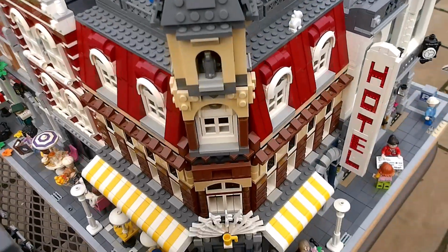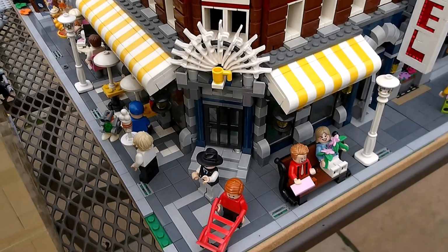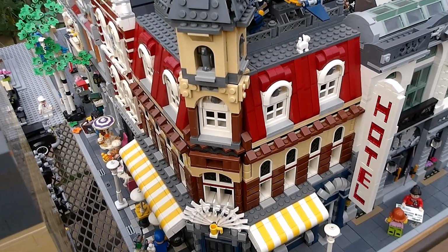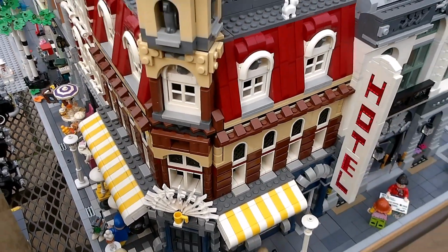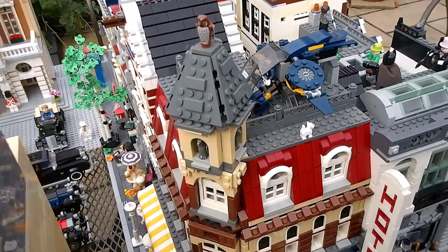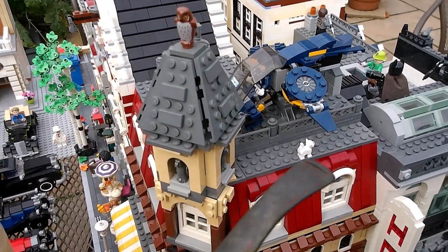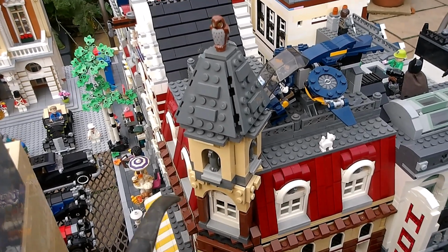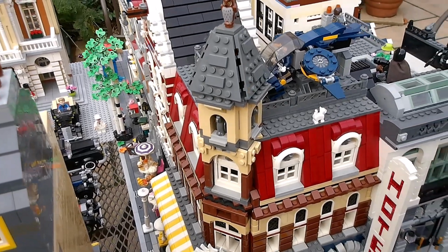And then we've got this magnificent corner building, the corner cafe stroke hotel, which was, I think, the first modular building that Lego brought out, so that's not designed by me, it's a complete kit. The one thing about that building is that there's no interior inside, so I'm going to turn the rooms into sort of nice hotel rooms at some point there.